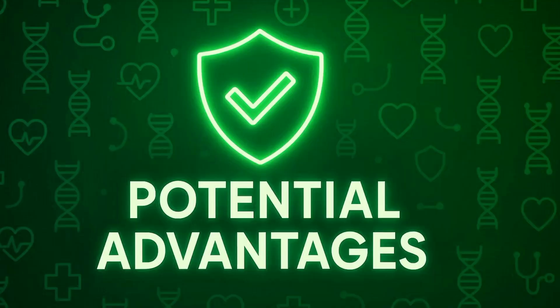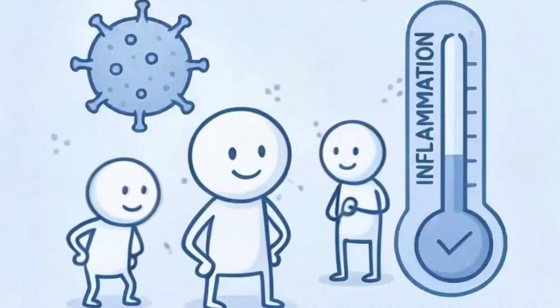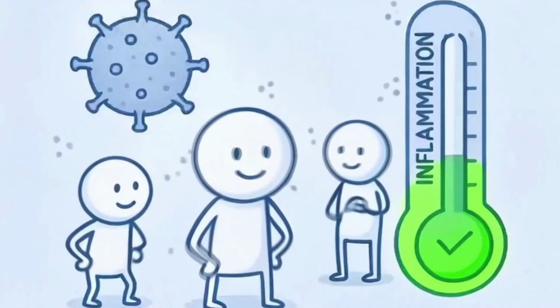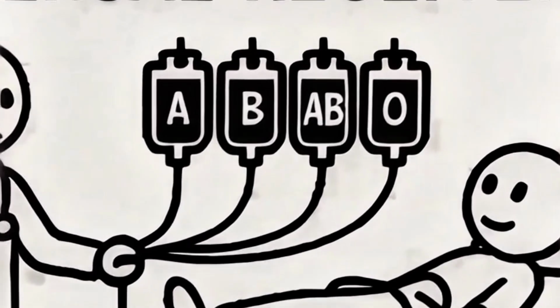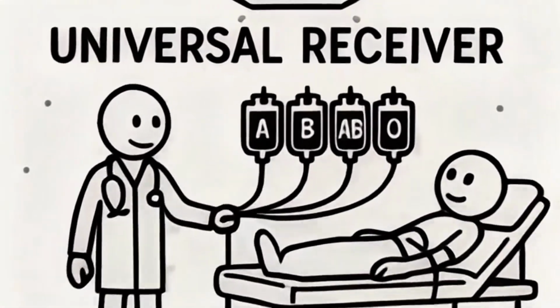Potential advantages. AB individuals might have a lower overall inflammatory response. Their immune system doesn't overreact as easily. Some studies suggest better cognitive resilience with age and lower dementia risk, but it's still early research. Universal receiver status in transfusions, that's huge medically.